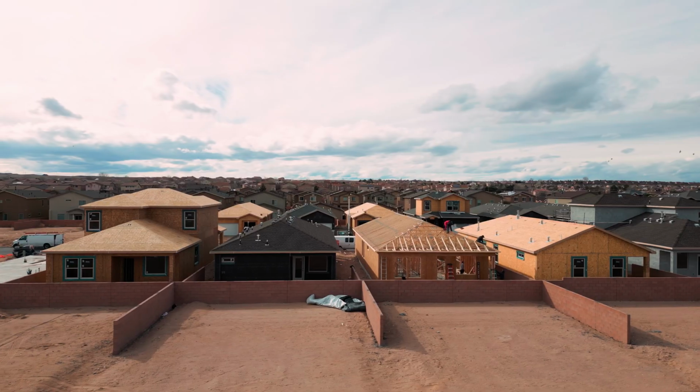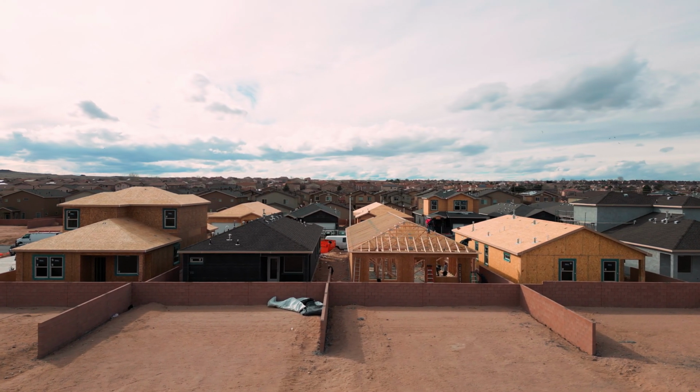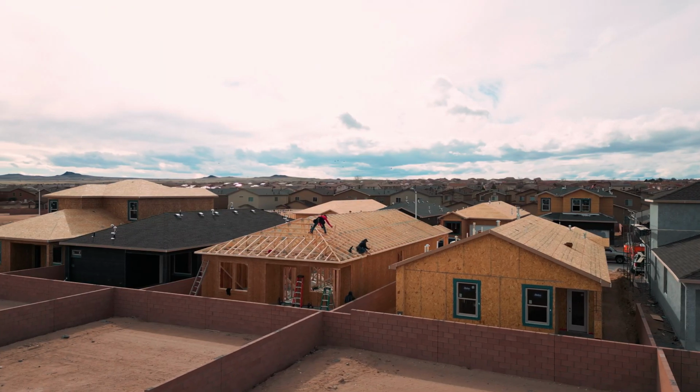Okay. Are you able to touch on those incentives or not too much? Yeah. So those incentives are a lower than market interest rate with our lender, up to $7,500 in closing cost. And right now we're including all appliances at the moment.